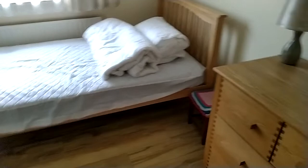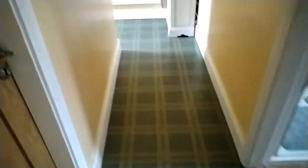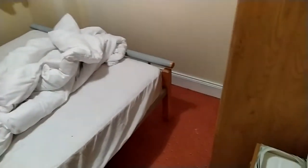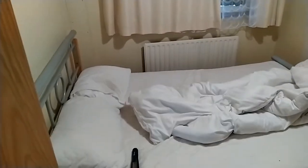I actually much prefer vinyl to laminate. It's nice and warm to walk on. I don't like cold laminate flooring. And bedroom 3. And again, I've blacked out the windows. I chose this room because it is the smallest, and therefore it's easy to heat at night. And it's also carpeted as well. And it's the most comfortable bed, so that's why I chose this room.